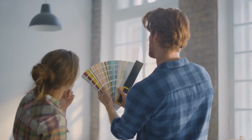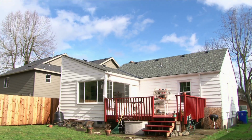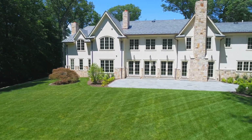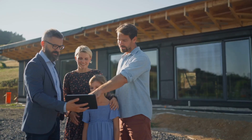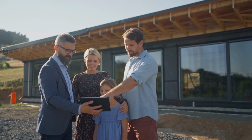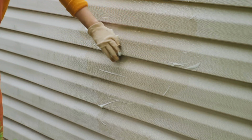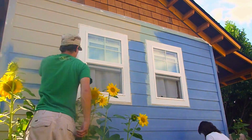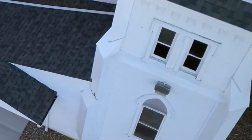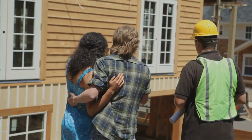Now, what should you think about when choosing siding? First, how long will it last? Some siding lasts 20 to 30 years, while others can go 50 years or more. You should really think about how long you plan to live in your house. Next, how much work does it need? Some siding needs painting every few years, while others never need painting at all. So you've got to decide how much maintenance work you actually want to do.